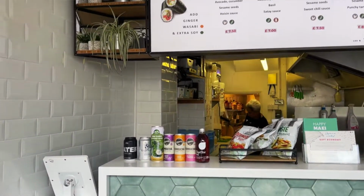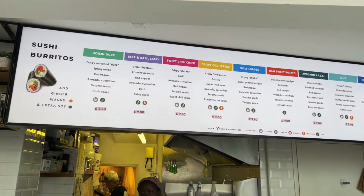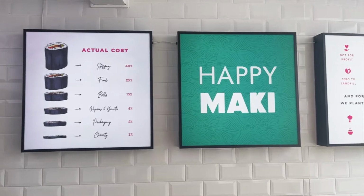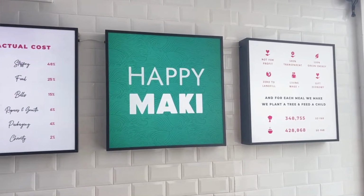Okay, so we are now on the beach. I hope you can hear me because it's windy and there's waves, so this would be a good test for my microphone. But we went to Happy Mackie, and once we were in there, we realised, outside it says the cost breakdown, so of the price of the food, 48% goes to paying the staff, 2% goes to charity, this much goes to packaging, this much goes to this, that and the other. And then Joey was like, oh, so that's 100%, so that doesn't make any sense. Then we realised it's a not-for-profit restaurant.